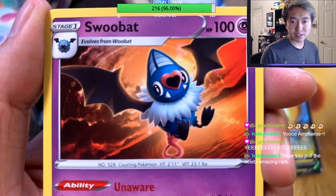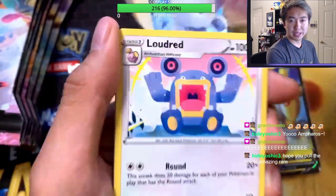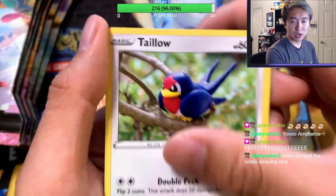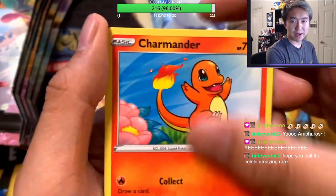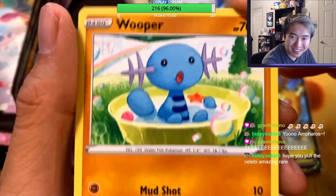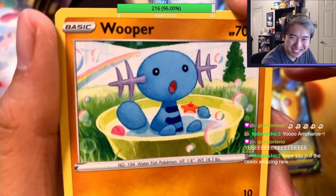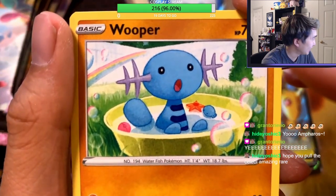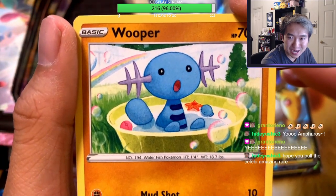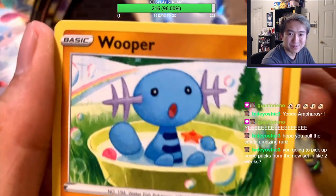Swoobat. Look at this little heart thing. Loud Rod again. Swoobat. Nice. Tallow. Charmander. Okay, I love the Charmanders. Wooper again. Look at this bathtub, the hot tub Wooper over here. Wooper in the bathtub, just having a good time.